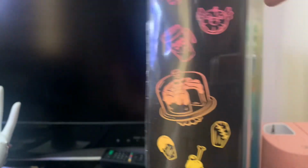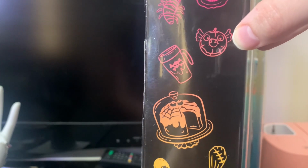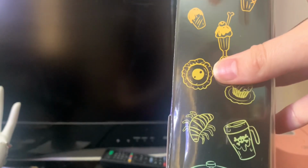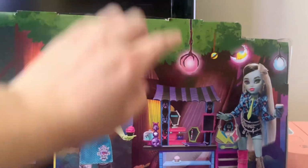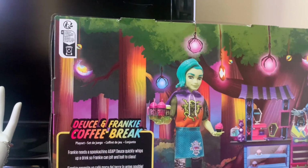See more designs on the side here. A little, looks like a pufferfish donut. A cake inside one of those containers with little eyeballs for toppings. This little treat, I don't know what that's supposed to be, but it looks like an eyeball. And for the back, you see the whole playset, and I love this. This looks so nice. I don't think the little stand comes with it.